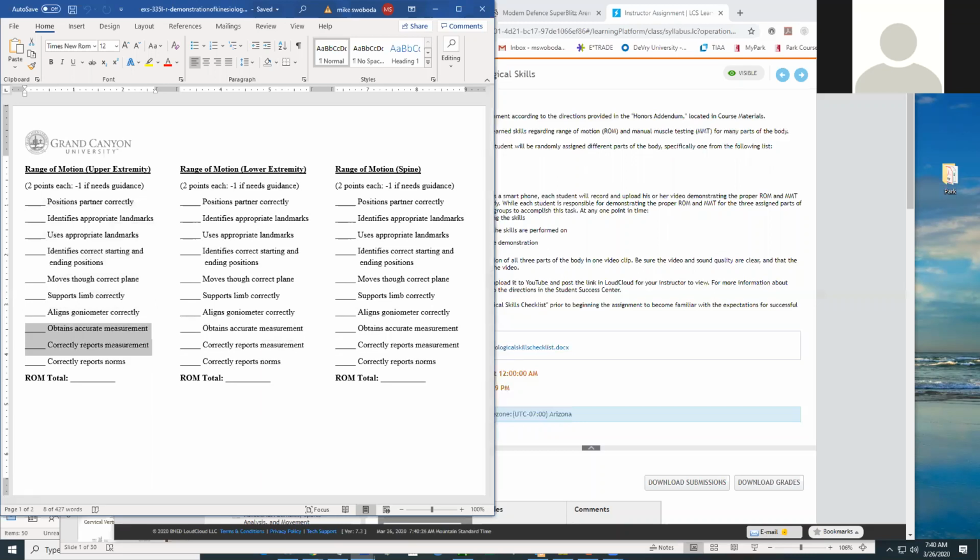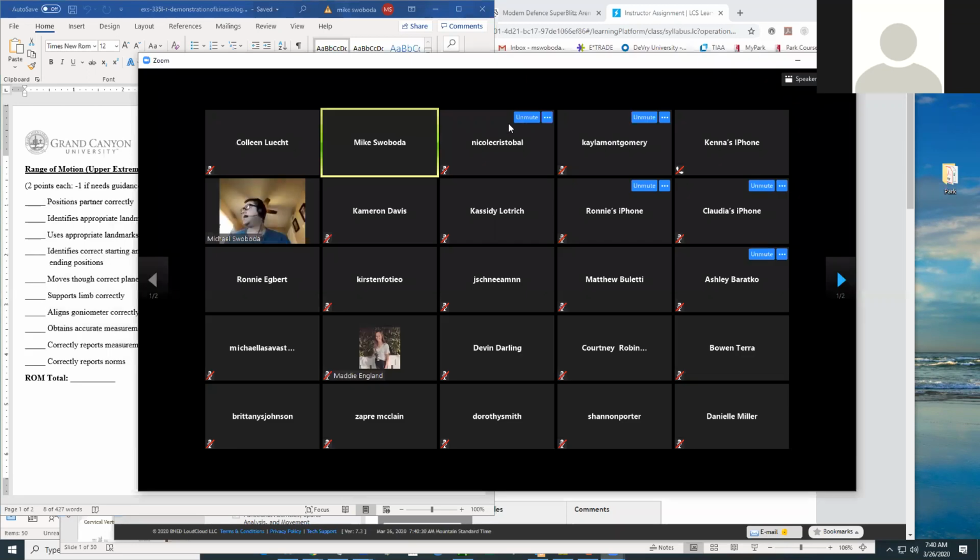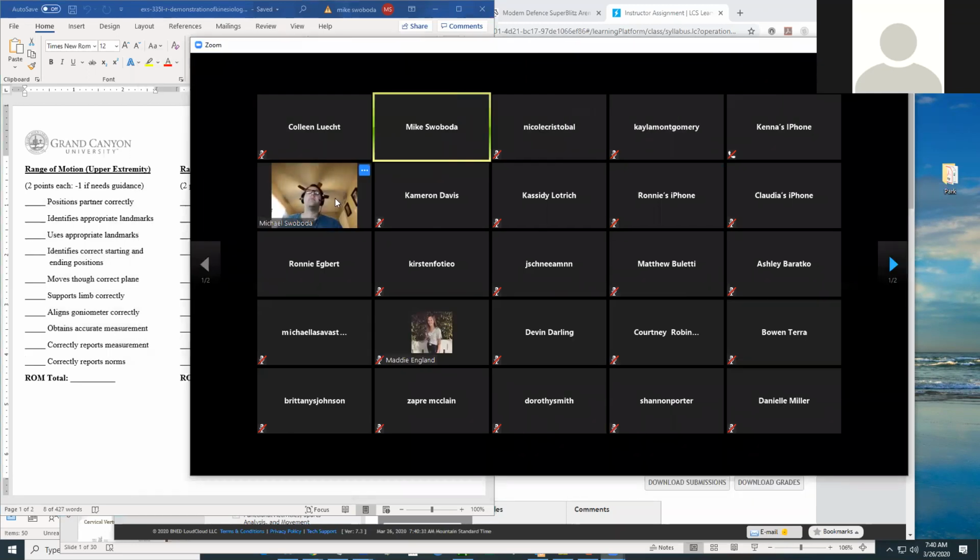So if you look on the list of people here, what you want to do for that is you'll get your measurement, whatever it is, and you want to show me the goniometer or show me whatever devices you're using to measure your range of motion, and then tell me what the actual measurement is.